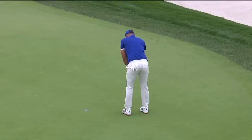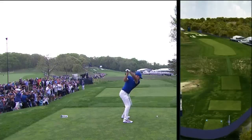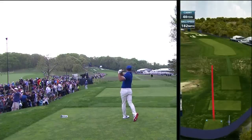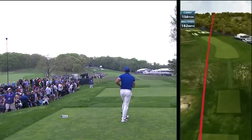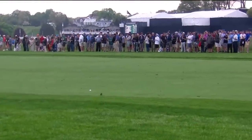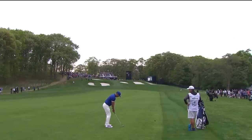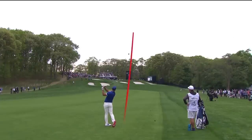Koepka for par. And no one's moving around it better than this guy, Brooks Koepka. He seems to like it. And he should. Beautiful drive from Koepka. Koepka will waste no time. This his approach at 15. It's right at it.